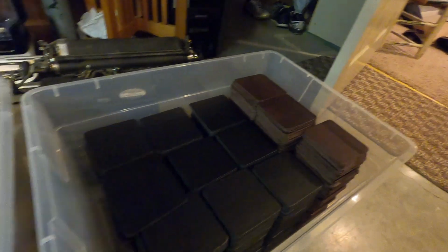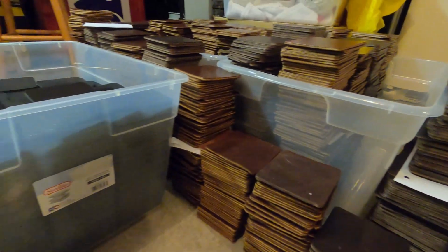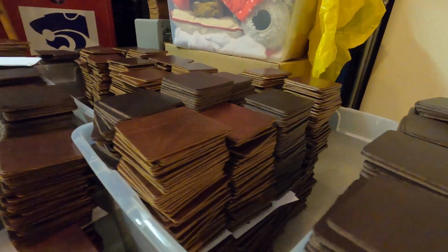Anyway, I'm very excited to have all of the cutting done and to move on to the stamping. But now the clock is ticking, so there's not much time for a rest in between.